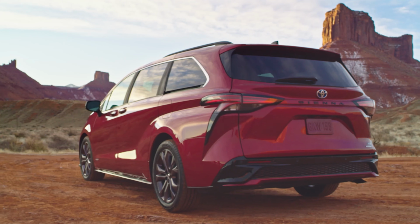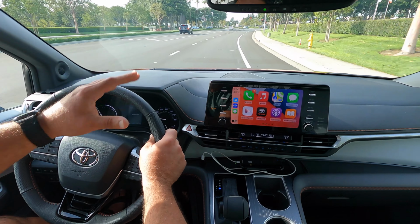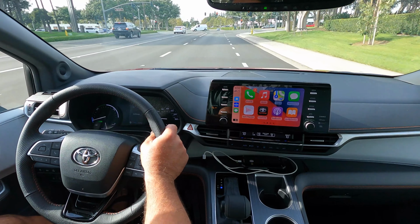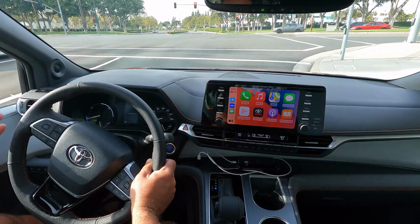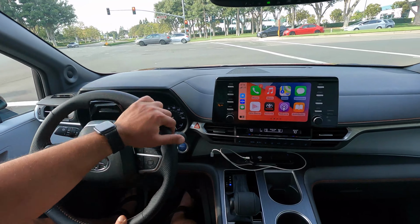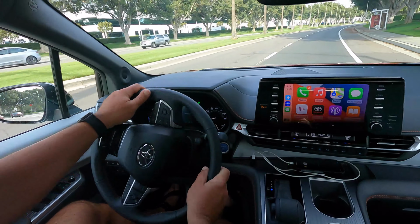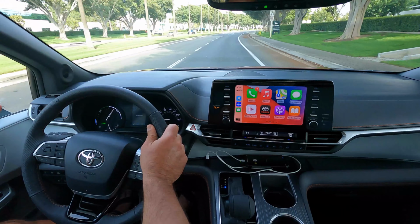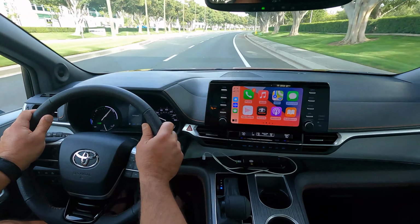And you could really start to blur the lines when you look at a Pilot versus an Odyssey, or a Highlander versus a Sienna. Very similar, except of course you get the sliding doors. But they're on the same platform. They drive very much the same, and they just keep getting better and better. One thing with the Sienna in the past, it didn't offer all-wheel drive. Now you have that as an option.